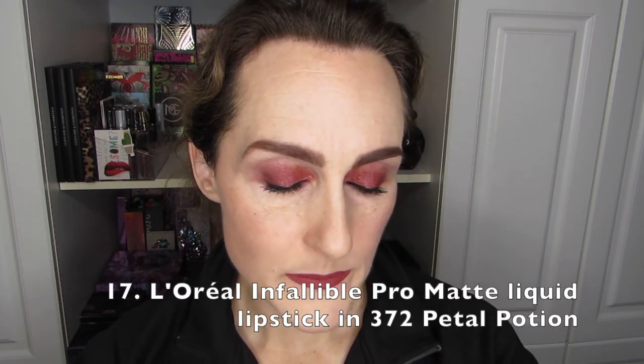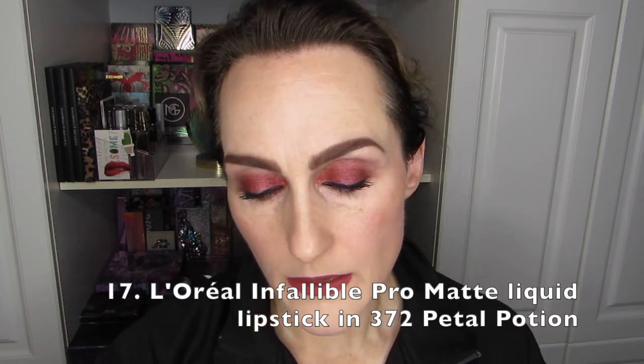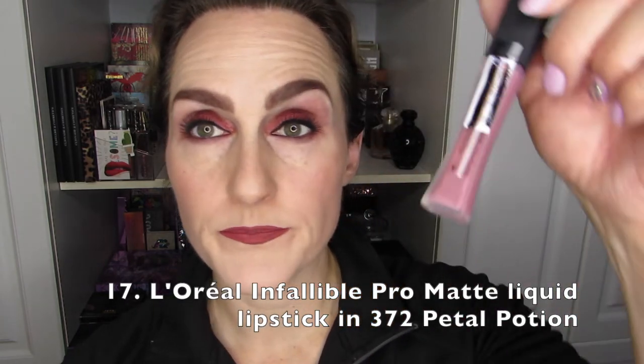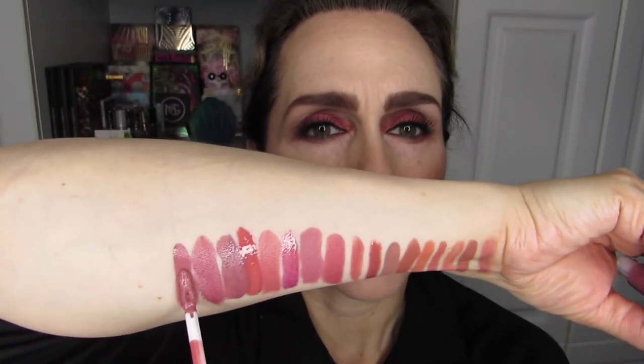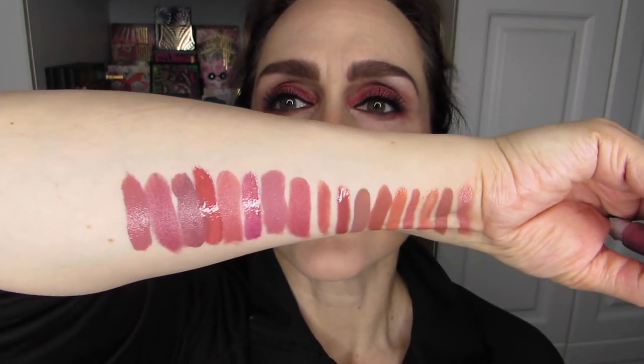The next I have a different one. They're all so eclectic. It's the Infallible Pro Matte Liquid Lipstick in, can I see a name? Oh yeah, right here. 372 Petal Potion. This is what you want to see. Petal Potion. And it looks like a liquid lipstick. It's been a while since I've used this one. Petal Potion 372 from L'Oréal. There we go. And I do like this kind of applicator very much.